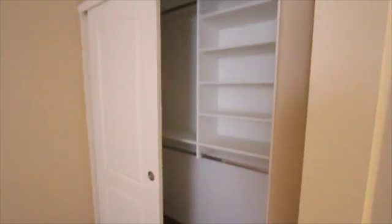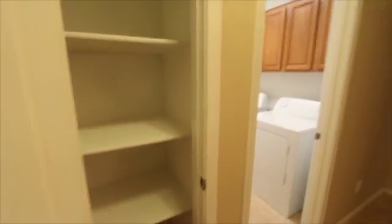All right. And that is the house. I'm going to head out to the road and kind of drive around the neighborhood so you can see what's out there. By the way, here's this closet as well, which is right next to laundry. Another linen closet for you. So meet me in the car and then I'll show you around.